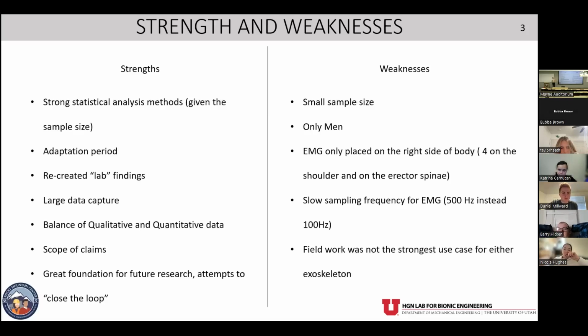The adaptation period for sure is an advantage. These workers got much more time to adapt than typically you see in these kind of studies. Also the fact that they chose to recreate those lab findings. Again, it would have been super easy for them to take the findings that have been published by Cedex and Skelex, but instead they found their own findings to compare to, which is really valuable specifically because they were looking at the results from person to person, right?